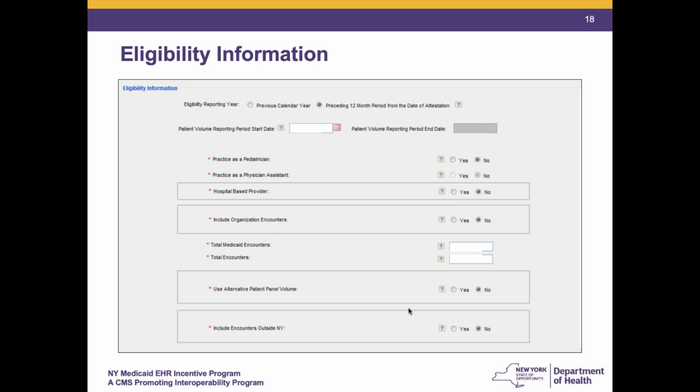Hospital-based providers do not qualify for the Medicaid electronic health record incentive payments. This determination is based solely on the individual provider's covered Medicaid services during the calendar year immediately preceding the payment year. For example, if the provider is attesting for payment year 2018, then calendar year 2017 is used to determine hospital-based status.